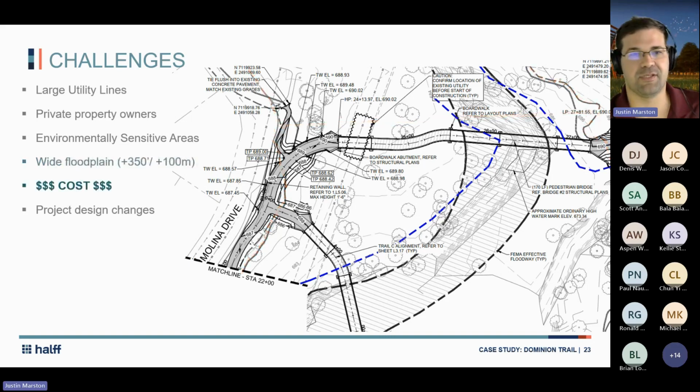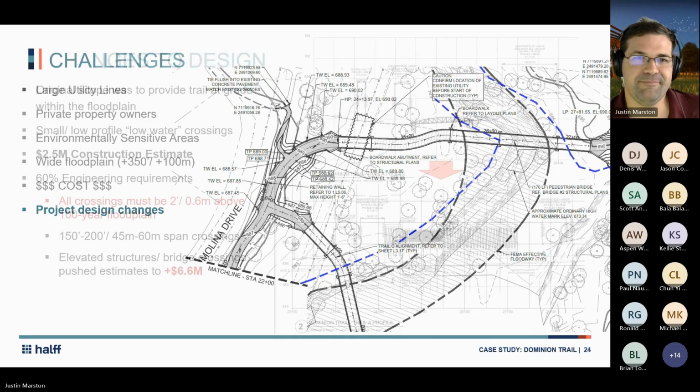I know nobody deals with costs on projects, right? That was obviously a challenge on this one, just with the sheer amount of structures that we had and how we were going through this. And finally, project design changes. I know nobody's ever had a project where they've tried to start one way and say this is the approach, and then when they get into it, they realize they've got to do something different. It's no different on this one, but we were able to adjust what we needed and work through it.